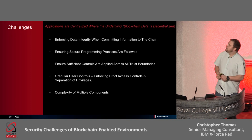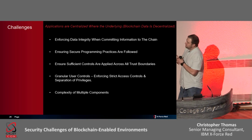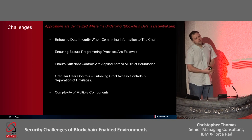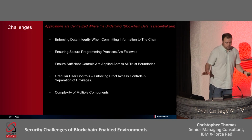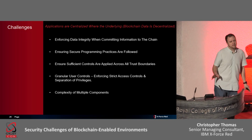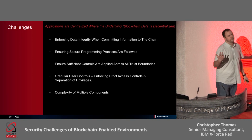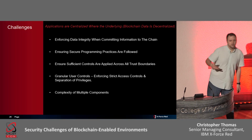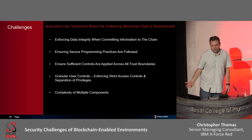So some of the challenges with regards to blockchain technology: enforcing data integrity when committing information to the chain. Once data is committed to the blockchain, it cannot be changed. It's immutable, okay? So what happens if you have an error or someone compromises your application and is able to affect the data before it's committed to the chain? How do you rewind that back? You can't. How do you enforce integrity of that data?